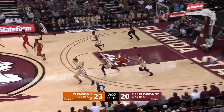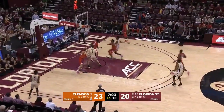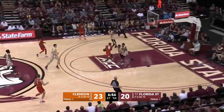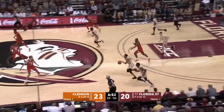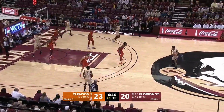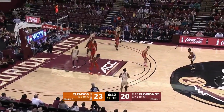What a recovery there by Kaprovica after what looked like a too easy inbound entry. Walker way short on the 3. This is where Sims has really improved his game. His ability to get it off the glass and go full court. When your 5 player can get a rebound and not need an outlet, that really gets you into transition quickly.